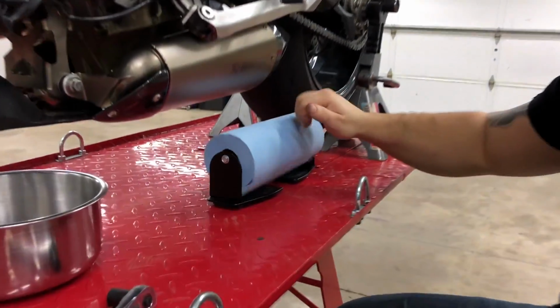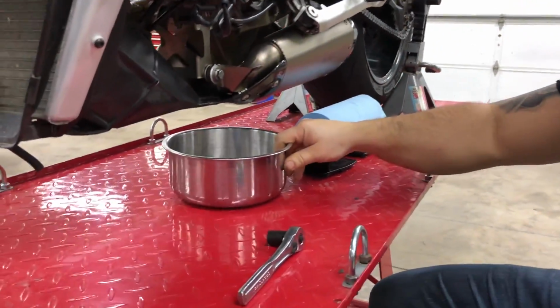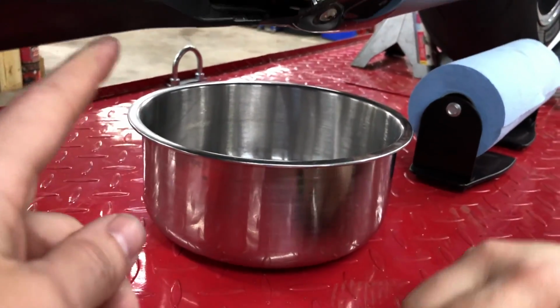You're welcome. I love it. Set up a little towel dispenser right there. It's magnetic. So now we're ready for it. We got a little oil pan, stainless oil pan. That's not gonna hold all the oil, but what he's gonna do is start draining some of it.